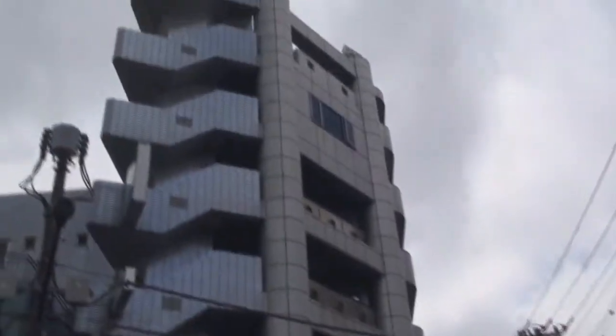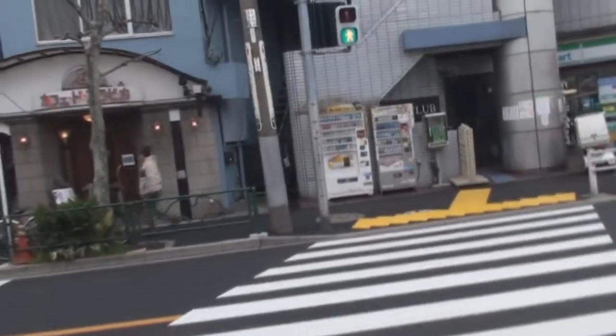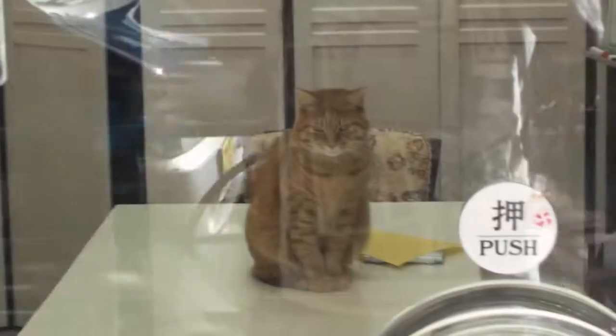So right now we're in Nakano, or at least what we think is Nakano. We've been following Nakano Dori Street for like ever, and we're gonna progress and try and find the Sunshine Center. Just wait for that guy to go up. The area here is a lot less busy than Tokyo.